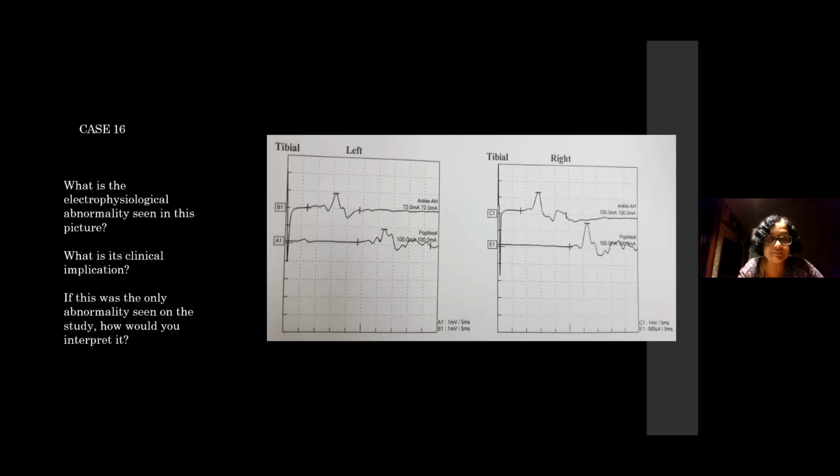The other problem with tibial studies is that your proximal stimulation is at the popliteal fossa. You can see the popliteal fossa, there's a lot of fat there. It's very difficult to reliably stimulate the tibial nerve at the popliteal fossa. So you can have this sort of false conduction block, which is actually technical. So when you see the tibial abnormality with no other abnormalities anywhere else, please don't diagnose that as a demyelinating neuropathy. You need to see another motor nerve ideally before you can say there is any demyelination here. But otherwise, this picture does look like temporal dispersion.